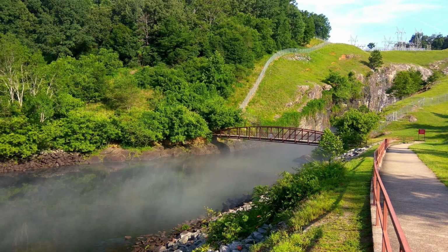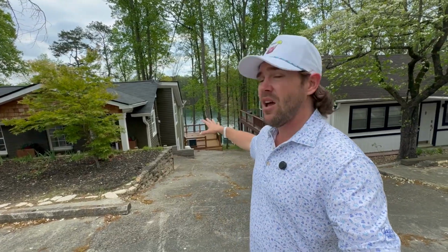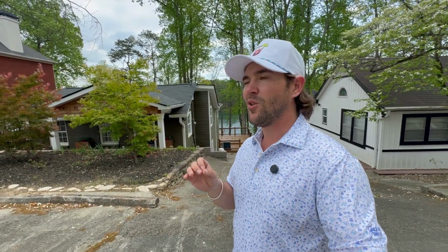We started at the Buford Dam earlier. There's plenty of campgrounds, or if you want to camp, or you want to take the kids out and play, or you just want to go relax, there's plenty of public accesses if you're not ready to get into your primary residence on the lake or your secondary home on the lake. The recreation here is one of the best.